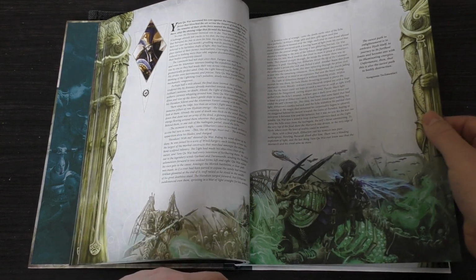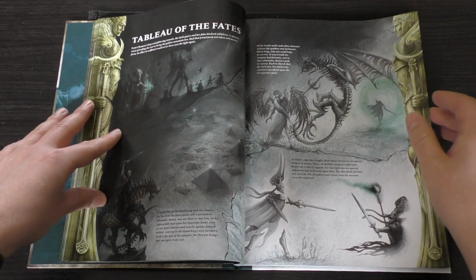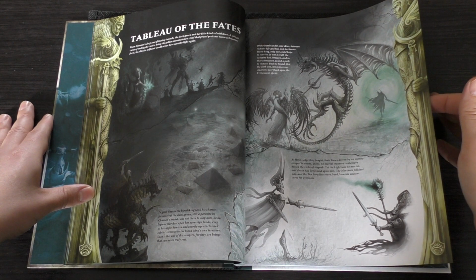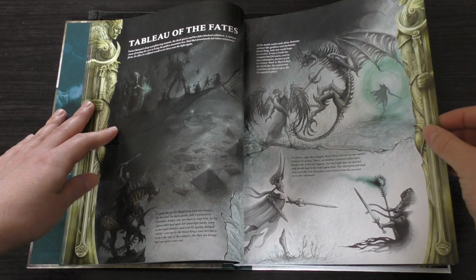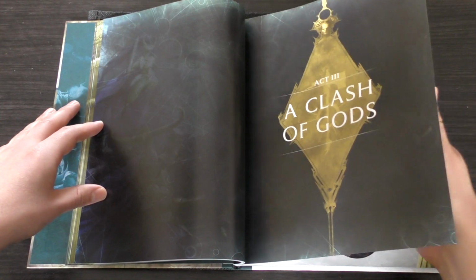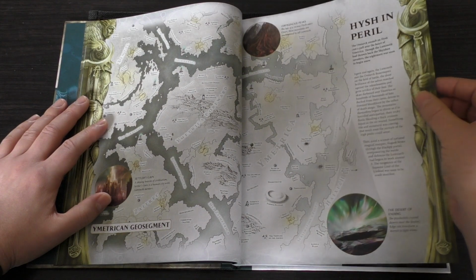Another little short story. Tableau of the Fates. That's really nice. I love this hand-drawn stuff right here. That's amazing. Act 3, A Clash of Gods. Wow, massive map there. That looks fantastic. Look at that.